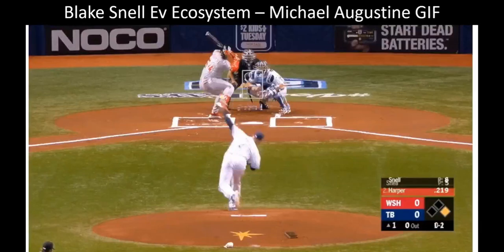Okay, shout out to Michael Augustine for creating this GIF a couple of years back. This is Blake Snell's EV ecosystem. When he went crazy in 2018 and ran away with the Cy Young, the 2 years previous to that, he focused his fastball on the outside part of the strike zone. By moving that and literally nothing else, he gained 1 mile an hour in real speed, but he gained 7 EV miles an hour by where he located that speed.